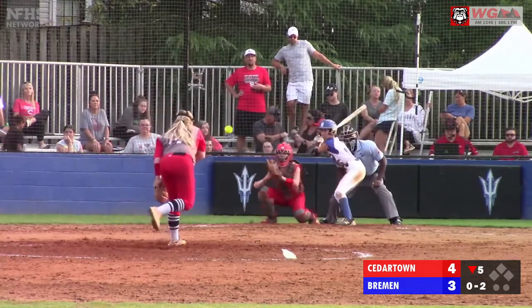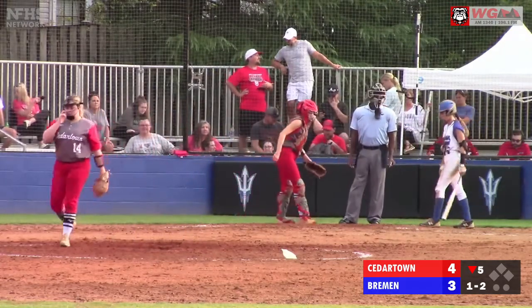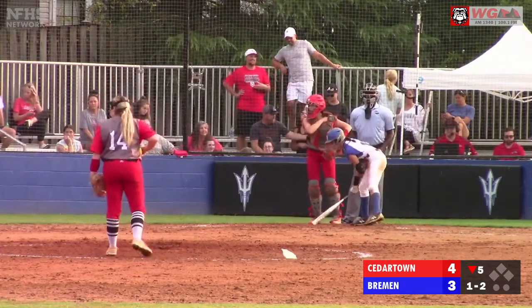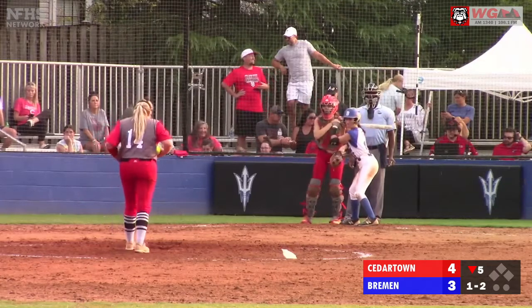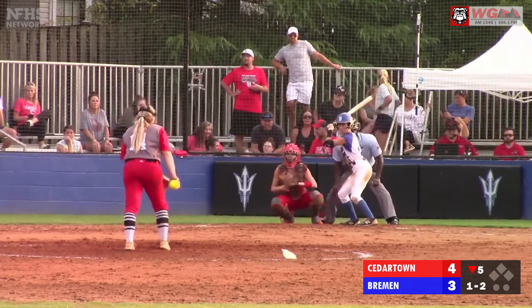Pitch on the way from Arp. It's taken outside, ball 1. Reinhardt would eventually come around to score back in the 3rd after being hit by a pitch. That would be the first of 2 runs that would put Bremen on top back in the 3rd. Of course, the Lady Dogs have bounced back since then and lead by 1.